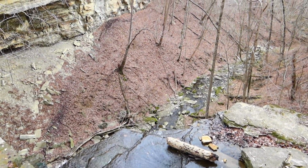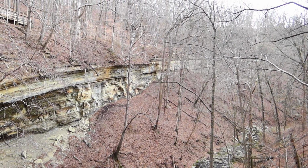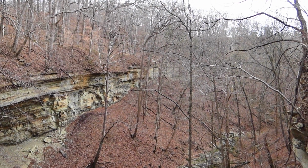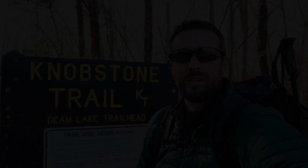That is a pretty vast site for Indiana. There's so much of Indiana that's flat, but down here in the southern end, at Clifty Falls State Park, it is rugged and beautiful. And so is the Knobstone Trail, which I have been on also.